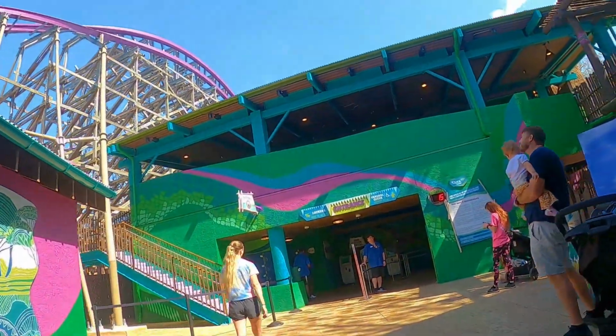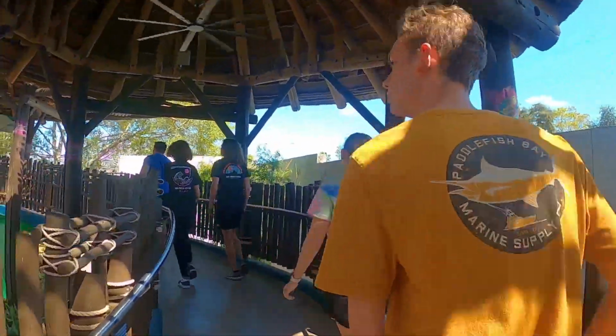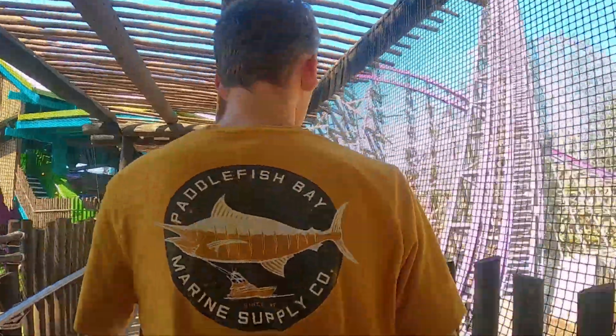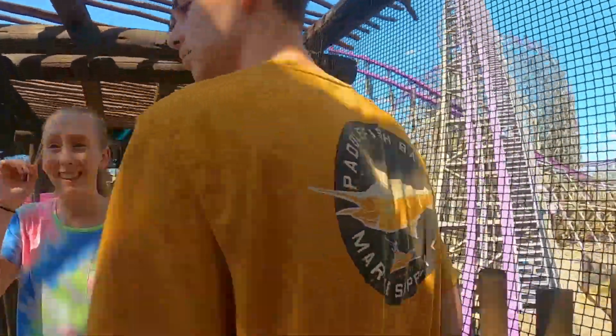Problemas cardíacos en el cuello, la espalda o alguna otra limitación. Los pasajeros deben llevar camisa y zapatos puestos antes de abordar.